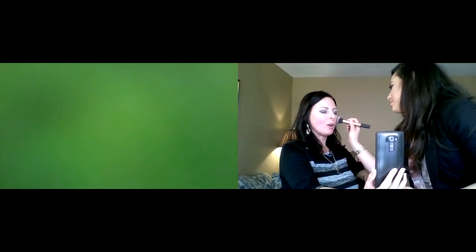And this creates such a nice coverage that's so simple. You don't need a lot of it. It's something I started using just this past summer, and I was so happy because I also have very oily skin. So this doesn't add to that, and it actually helps absorb oil. So I was really happy with the results.